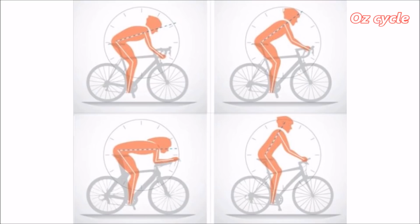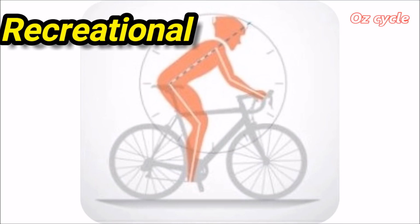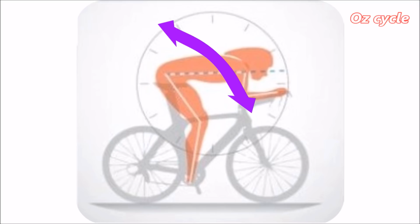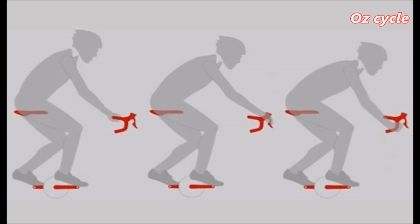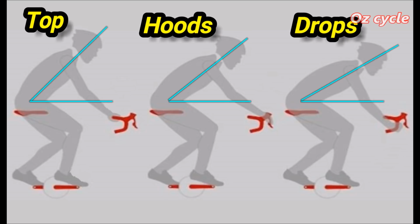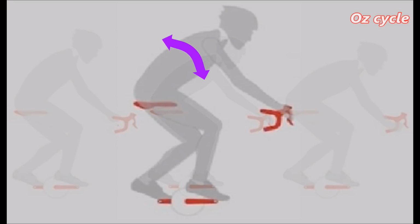Firstly, what style of riding will you be doing on the particular bike that you'll be riding? Casual, recreational, sports, or for aerodynamics? Different angles of your upper body result in different pelvic tilts. Even when you've got your ideal position, where do you spend most of your time with your hands? Is it on the top of the bars, on the hoods, or on the drops? These may seem small changes in the angle of your upper body, but will still affect the tilt of your pelvis on your saddle.